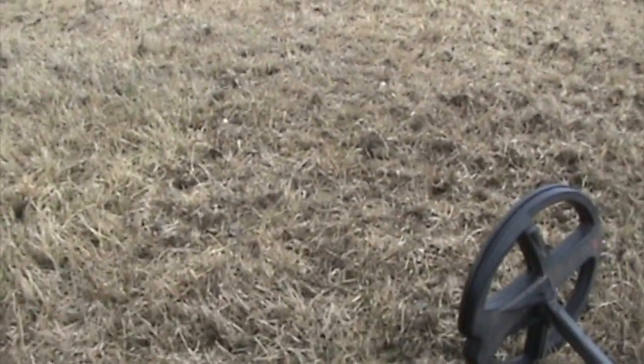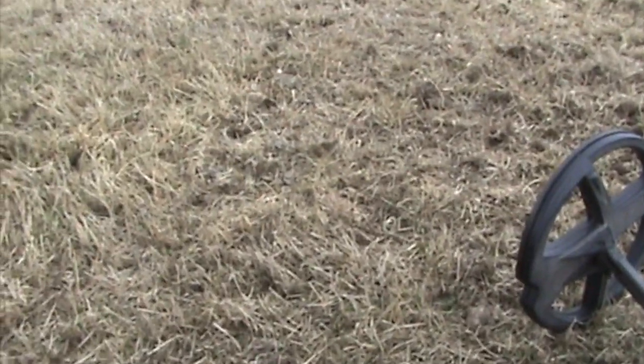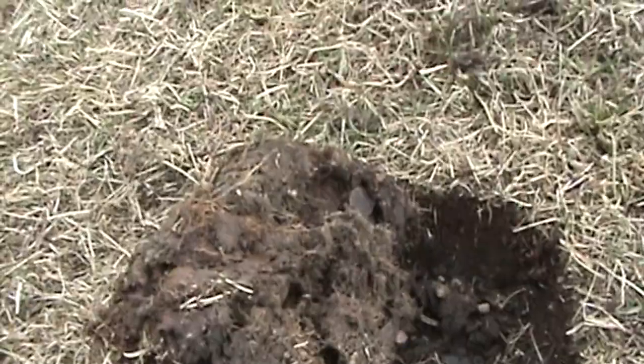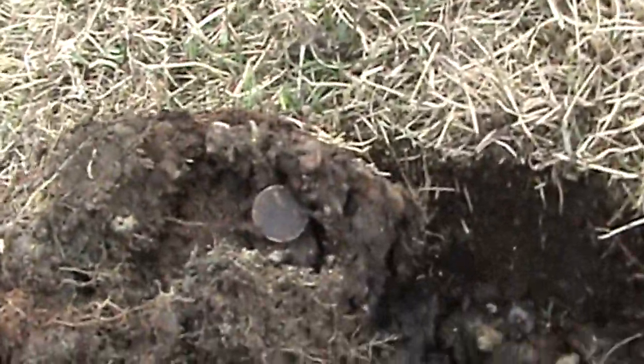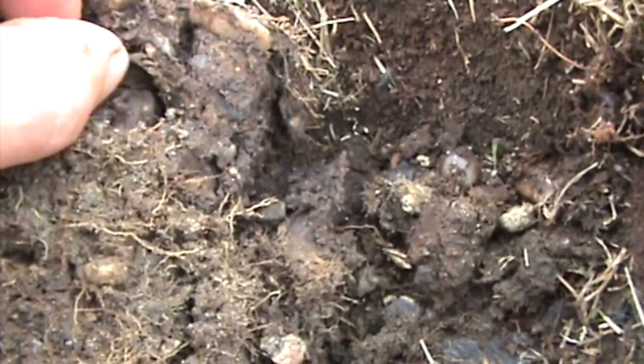I'm at a new field. It's close by the sea. There had been a house right up beside here, but the ground was very rocky and stony. I didn't like it here, so I will be fast, but I did find a silver at least.